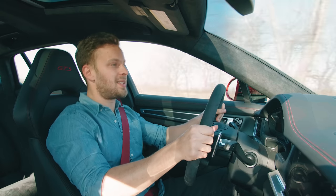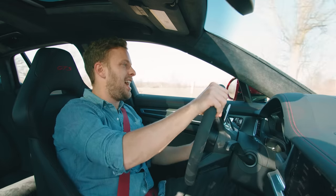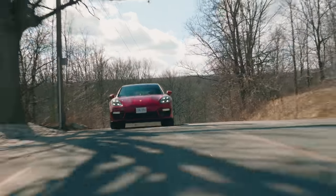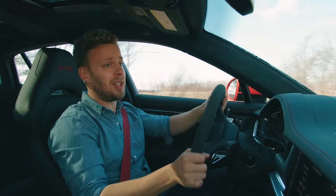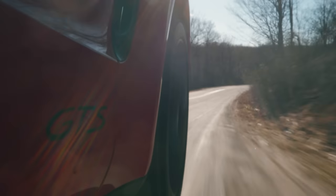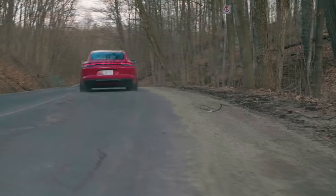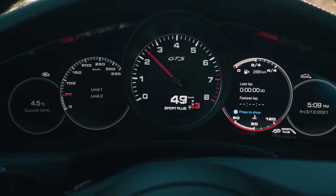Naturally aspirated is cool, I'll give you that. But jump forward 11 years and $140,000 and you get a powerful twin turbo V8, which is good because these cars are heavy. In fact, this one is almost 4,500 pounds. So I'm gonna need that low down torque, and it's available to me at 1800 RPM.